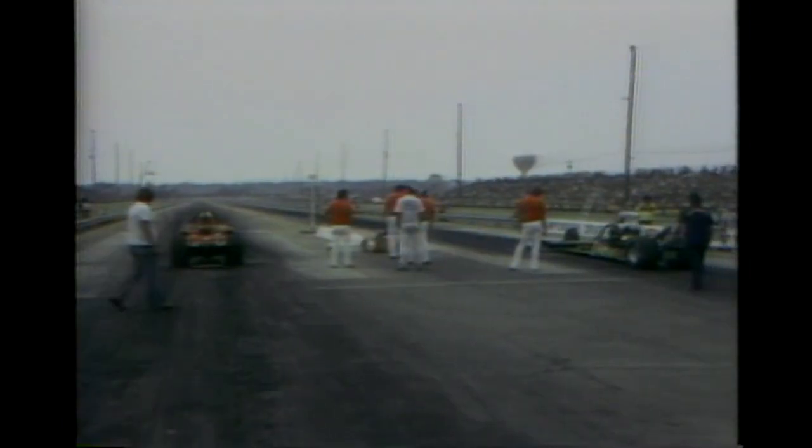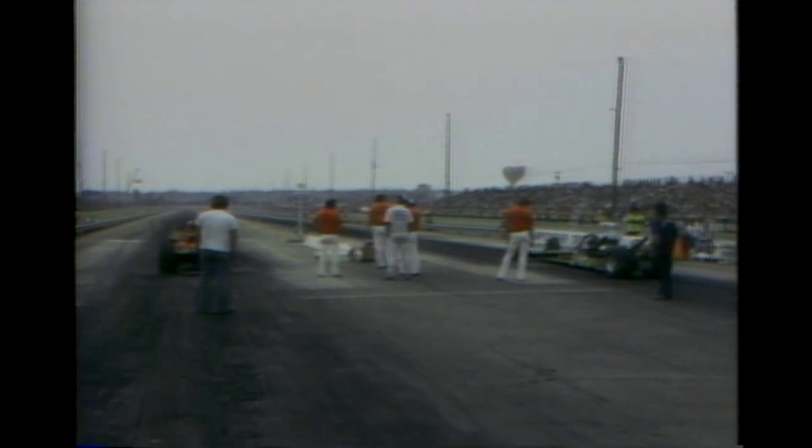The 6-cylinder roadster of Joe Williamson from Louisville, Kentucky. Williamson, a 33-year-old pipe fitter during the week, a drag racer on the weekend, against a full-time racer, Wayne Clapp from New Orleans, Louisiana. Clapp's car, a B dragster utilizing a Ford engine. Well, that's a Ford 6-cylinder for Joe Williamson. Here's Joe watching the lights.